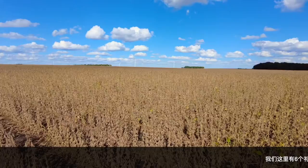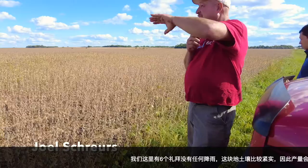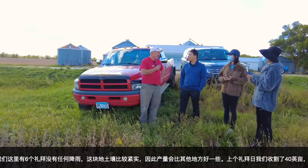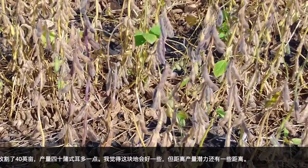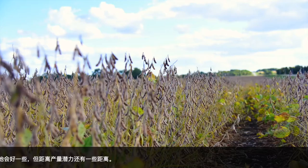We went about 6 weeks without any rain in this area. This field is a little heavier ground, so I think the beans will be a little better here than on some of our other ground. We did take out 40 acres Sunday. They were yielding in the low 40s. I would expect these to be a little better, but they're still not close to what potential could be.